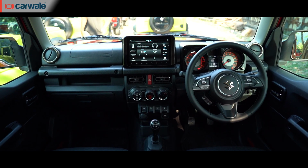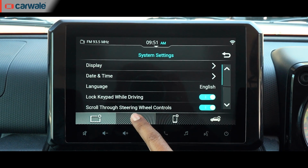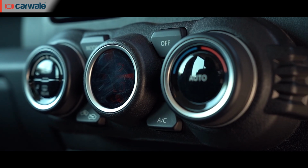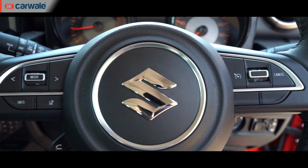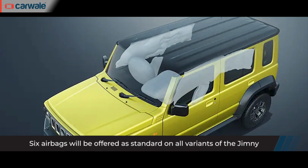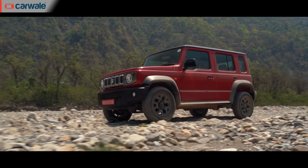Inside, in this top spec Alpha trim, the Jimny gets a decent amount of kit. You get a large touchscreen for the multimedia, there's a single zone automatic climate control system, the steering adjusts for rake and gets controls for audio and cruise, there's ESP and 6 airbags taking care of the safety kit, and of course the Jimny comes with a complete deck of off-road hardware.